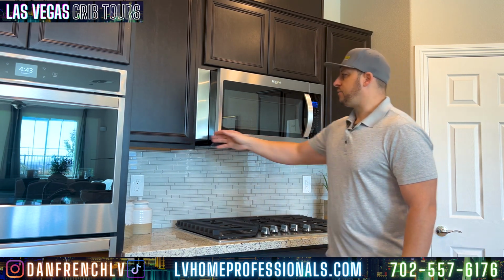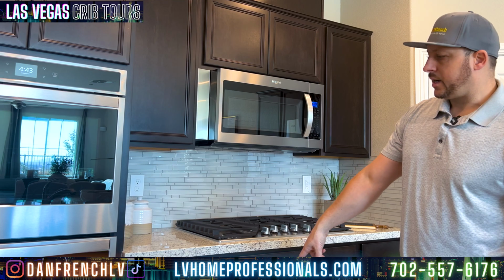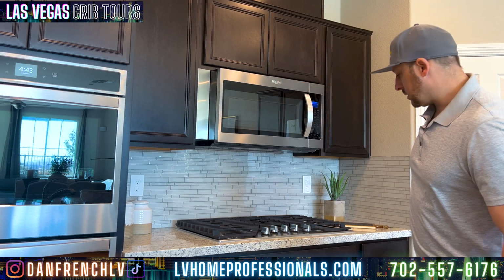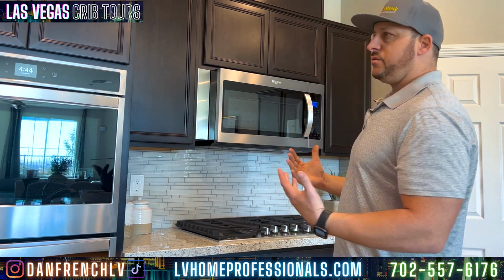And again, for me, 36-inch cabinets, soft close. These cabinets look a little bit smaller actually on the bottom. It looks like the 36 inches on the top. So you're actually going to have smaller cabinets on the bottom than we saw at the other house. Still, it's a great feature, great information, great opportunity.